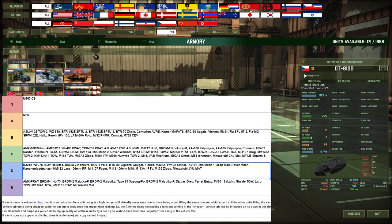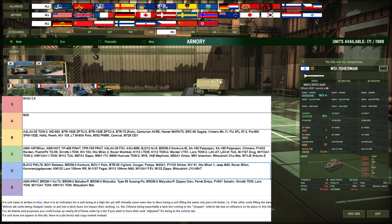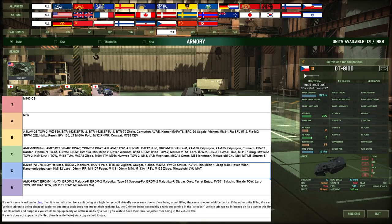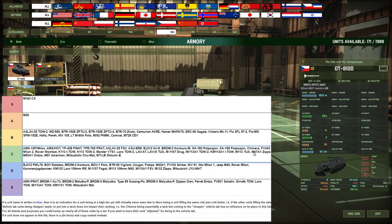95 suppression, I don't even know if this is good or bad. What does the Isherman have? 121. 2 HE only and no MG. I'm not a huge fan of this. Is this an O or is this a 0? I think it's a 0.